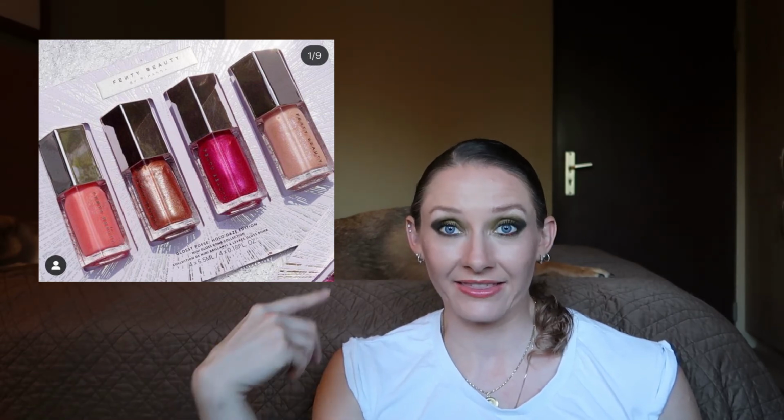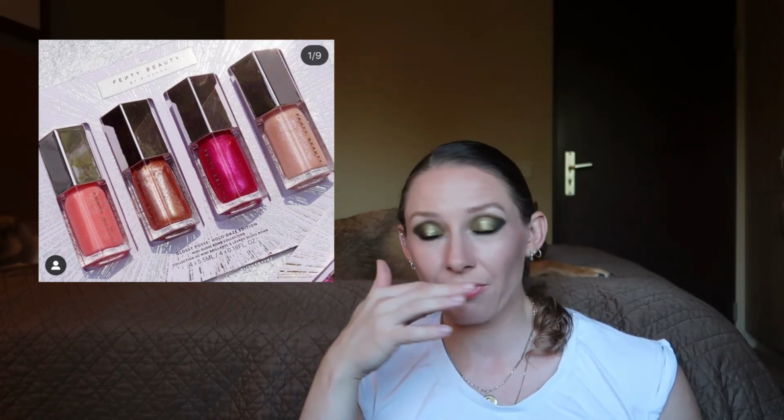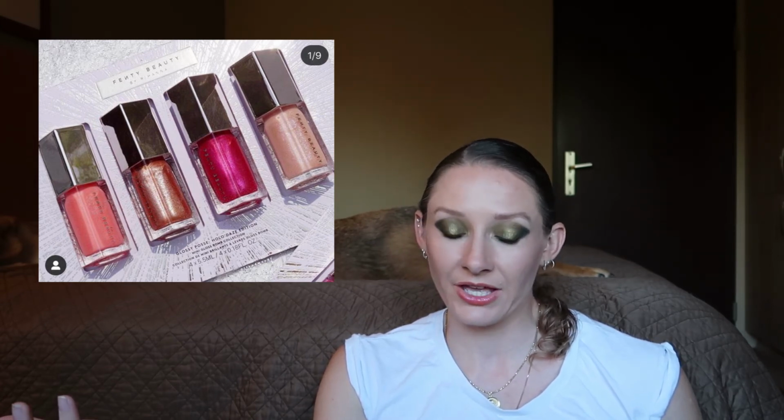Next up is from Fenty, and I was really upset that I didn't get the holiday lip products last year from Fenty because they had a couple shades in there where I was super duper interested, and this one yet again has a couple shades in there that I am very interested in, like that hot pink one, really like that. The peachy orange one, really like it. The other two though, I'm on the fence on whether I like them or not. I think it would be rare that I would use them, and so I would probably just end up gifting them to someone.